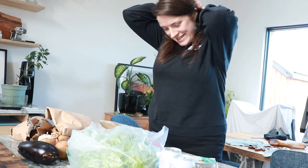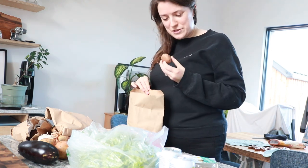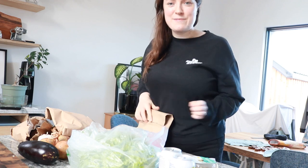So nice. Oh, I'm so excited. Okay, what am I gonna make with all this? Look at those mushrooms. Everything smells so fresh and clean.